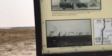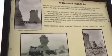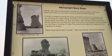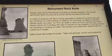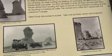Afternoon, guys. Hey, we're on our way to Estes Park, Colorado, and we stopped in a place called Monument Rocks. It's in northwest Kansas. It's off the beaten path. I'm not going to read the sign to you, so I hope that I've got it close enough if you want to pause and look at it.